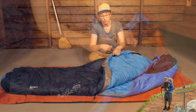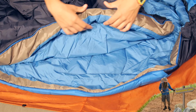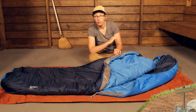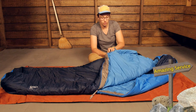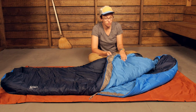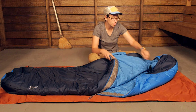Behind the zipper here, you have a nice draft tube. That's going to prevent unwanted cold air from coming through the zipper. And you've got a very durable material behind that zipper, so that's going to prevent snagging and that sort of thing. If it does snag on that material, since it's so durable, it's not going to tear the material, so that adds a lot of value. It's a small detail that makes a big difference.